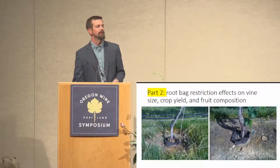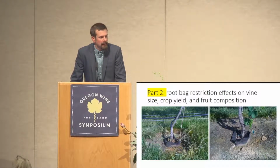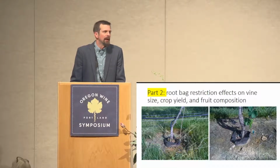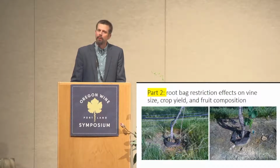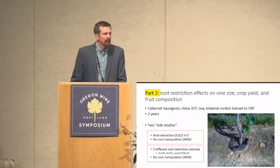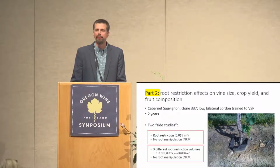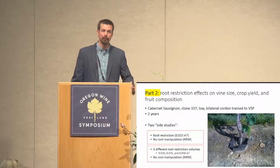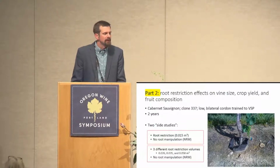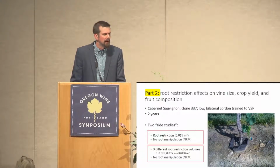All right, let's talk about root restriction. This is what these root bags look like. We put them in at planting, and we dig the hole, fill these bags with soil, and put them back in the hole. So it's almost like bonsai vine growing. So there's two small studies within this. We're looking at root restriction to the point of 0.15 meters cubed versus freely growing roots, non-root manipulated roots, that's NRM. And then there's another side project, and these are much shorter than the first one that we looked at.